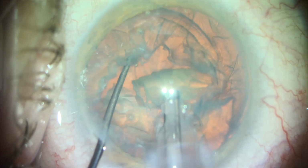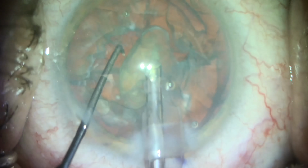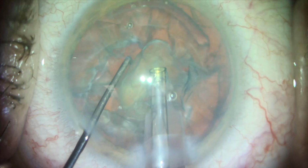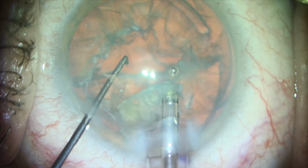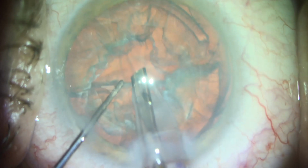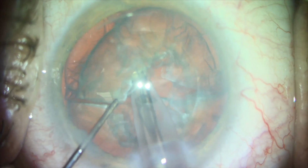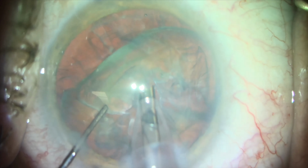We're able to break that half into quadrants, and so we then begin to bring this first quadrant into the phaco tip and emulsify it. We know we have extra viscoelastic in the anterior chamber to stabilize the eye. Then we take the quadrant on the left and begin to emulsify it.